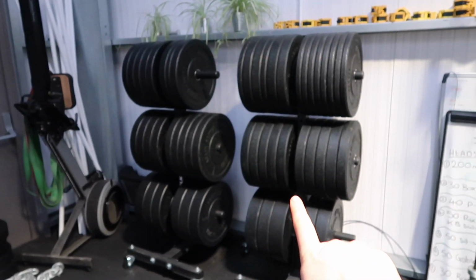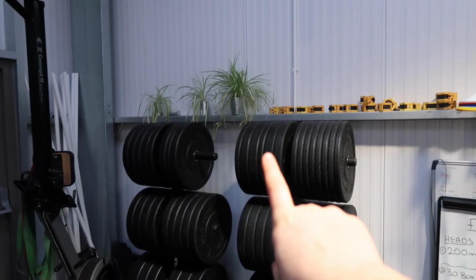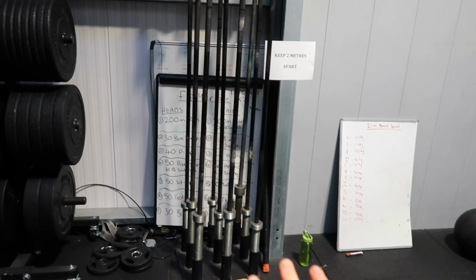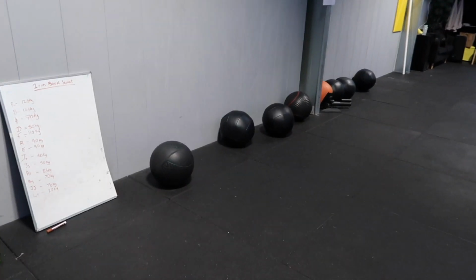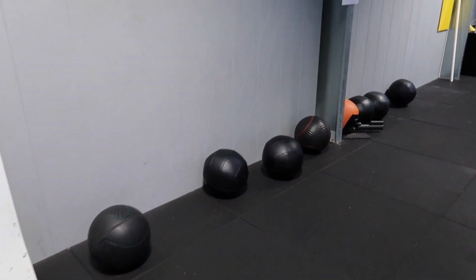The only thing is there are no high rings here, but at the moment I can't do ring muscle ups anyway, so eventually that might be a slight issue, but I can always drop into another CrossFit gym for that. Loads of weights neatly stored over here, and we've got plants at the top, barbells. These barbells are really nice, and she's getting more barbells because of the influx of members. And then obviously wall balls.